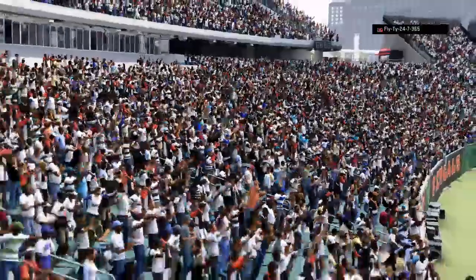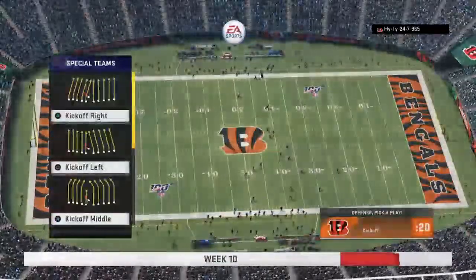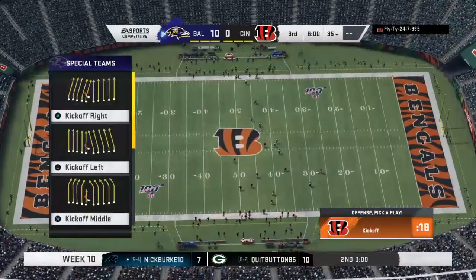So we reach halftime here in a 10-point game as we send you down to Orlando where Jonathan Coachman has our EA Sports halftime report. Coach.